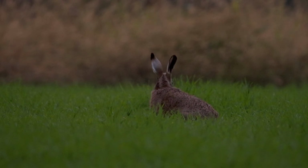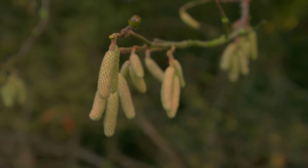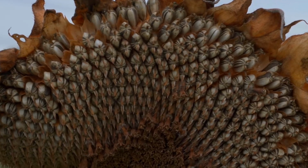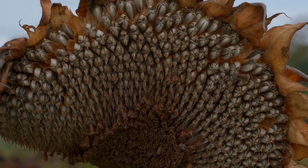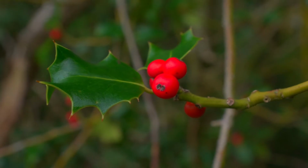No sign of the roe deer, morning and evening, which is extremely unusual. But I've resigned myself to giving it one more go early in the morning, see if my luck changes.